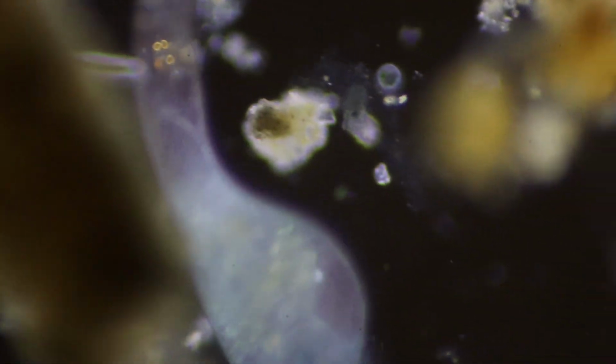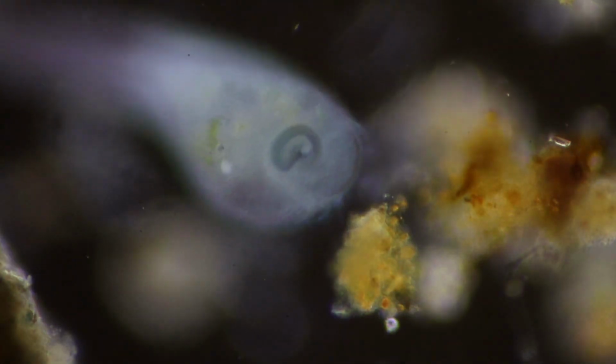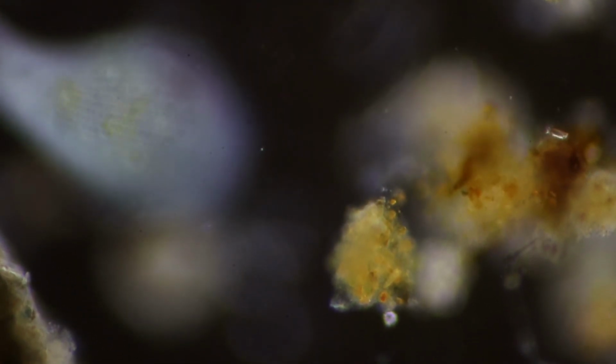And by the way, this is from the order Heterotrichida, which means it's heterotrophic. Heterotrophic means that it provides its own food. It doesn't get food from the sun through photosynthesis or anything like that.